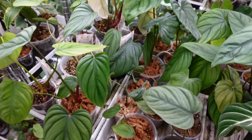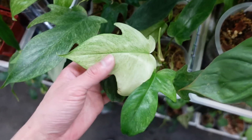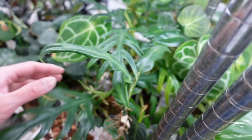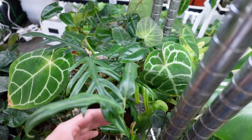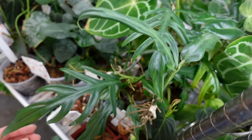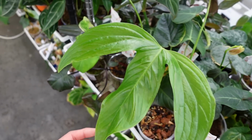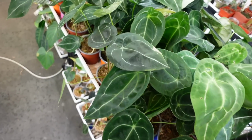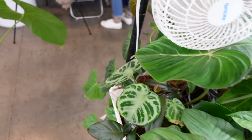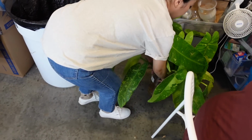So many philodendron SP silvers. More over here. Look at this chubby little ghost leaf. So cute. Philodendron elegans. I hear they're kind of finicky and difficult, so I haven't bitten the bullet. I might just stick with the Mayoi, to be honest. Jose Bonos that just came in. Oh my god, they're huge. Yes.